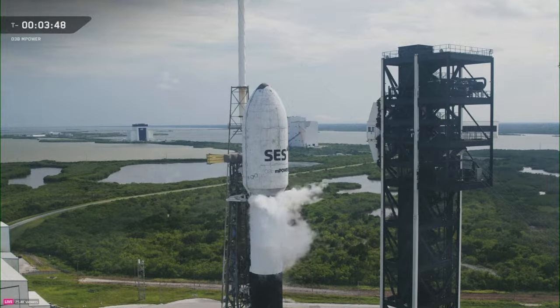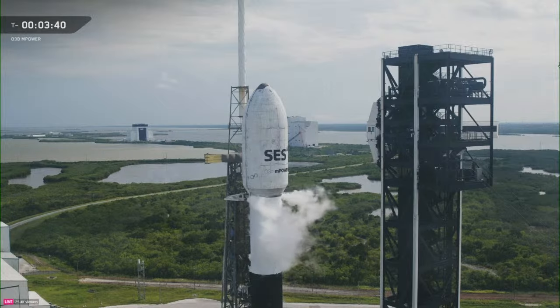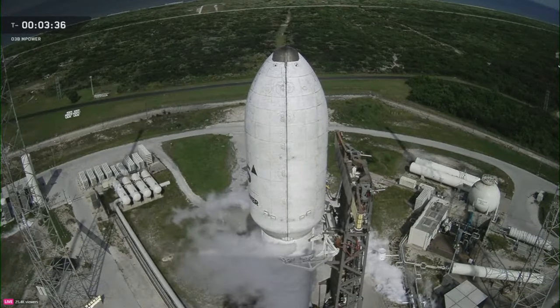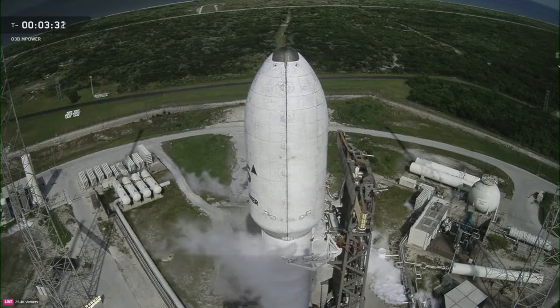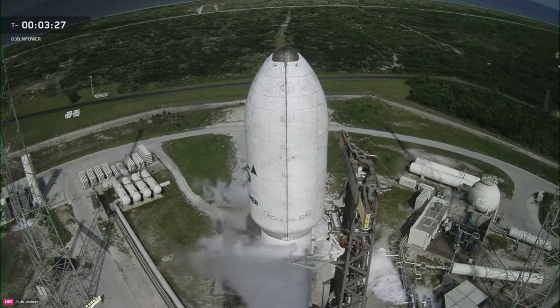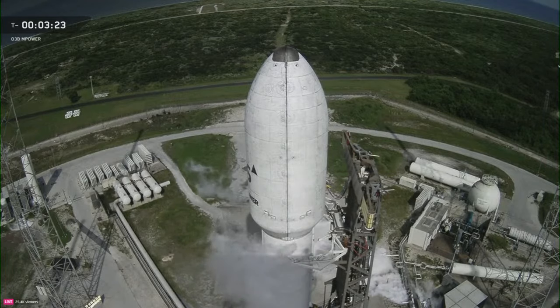Those clamp arms at the top help stabilize the second stage during fueling and also prevent movement in high winds. Now that they're fully open, the rocket is fully free at the top. You can see that it's starting to pull away from the rocket now.